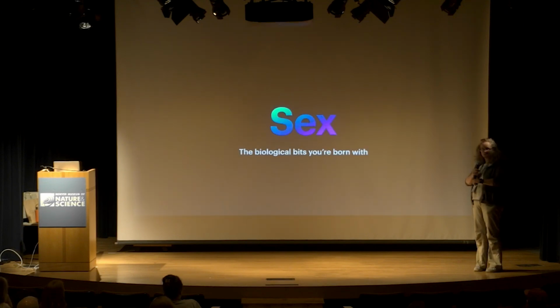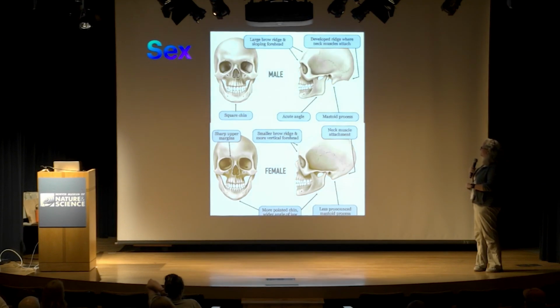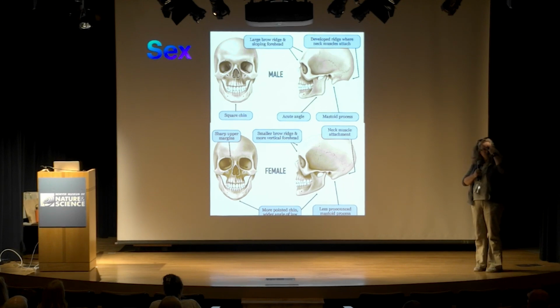Sex is the biological bits you're born with, and you can sex yourselves here in a minute. The head is the second, well, DNA is of course the first, but before we had DNA, you would tell sex usually from the pelvic girdle and from the crania. And the way you would do that is you can just feel whether you have brow ridges. Males have a tendency, not always, it just depends on the population and the individual, but a tendency to have about 30% more muscle than females. So that results in supraorbital brow ridges.